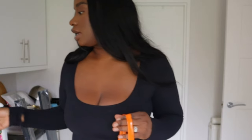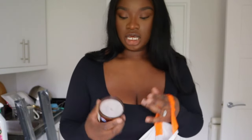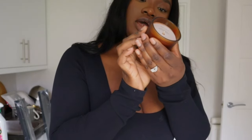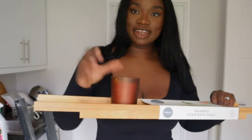Okay, I've got a lighter. Because of my candles, I keep using my stove to light my candles up. The ghetto. And I've got this candle. Sandalwood candle. Scented sandalwood candle. Yeah. So, this is for my bathroom, guys. It's for my bathroom. I'm gonna put it in like that.